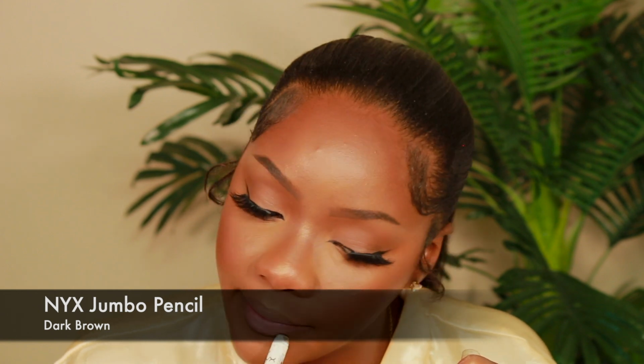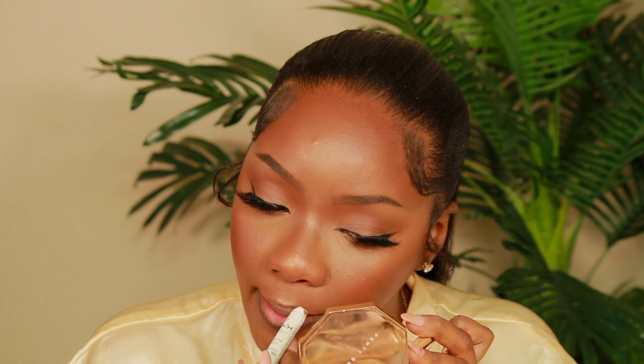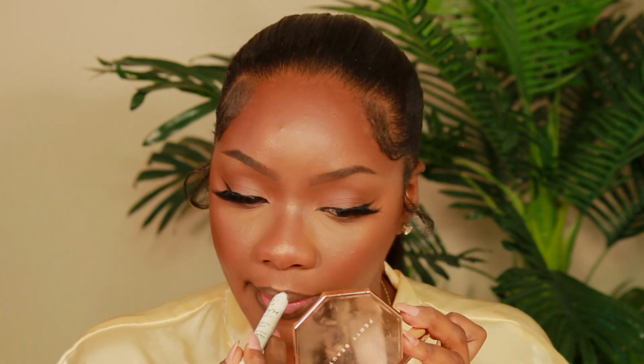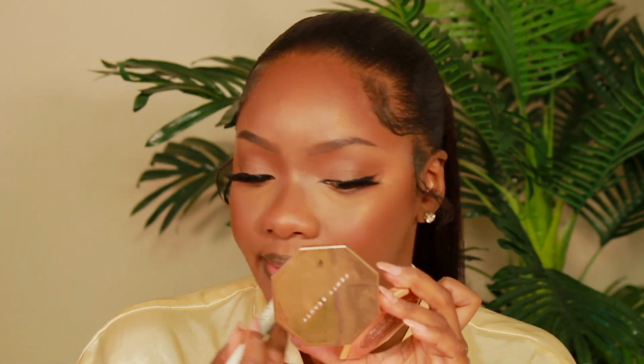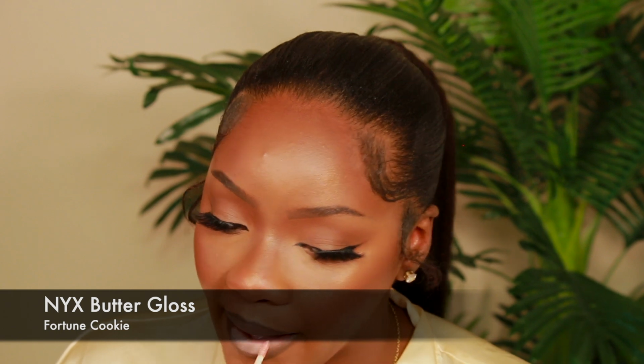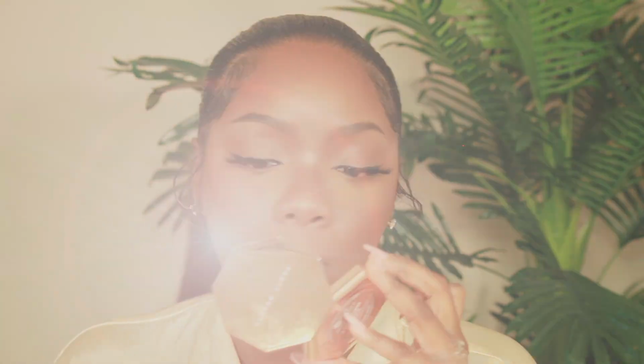Now I'm just gonna line my lips with some brown liner. And I'm going to use my NYX Lip Lingerie liquid lipstick and go over that with the NYX Butter Gloss. And I'm topping that off with some random clear glitter gloss from the beauty supply store. And that is my finished look.